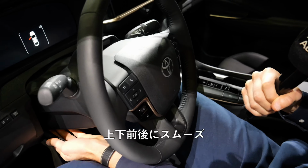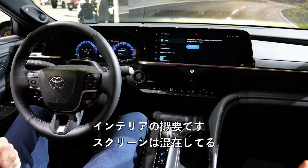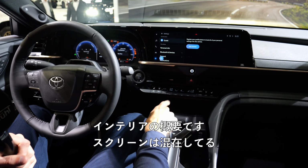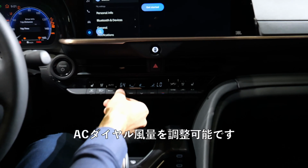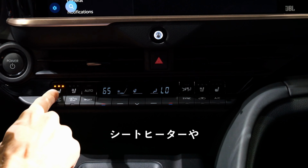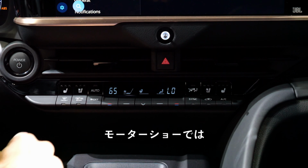Up and down, in and out, very smooth, so you can find a good position steering-wise at least. Interior overview, we have a mix of these screens here and still manual dials. Here, for example, the climate dial, and for vent strength, this one is still accessible. And good that we have this rather manual user interface. Also here, for example, for the seat heating and the seat cooling, like that. And that here in the screen.